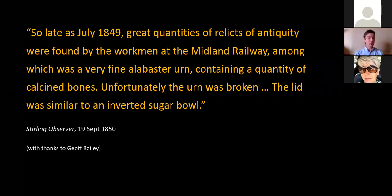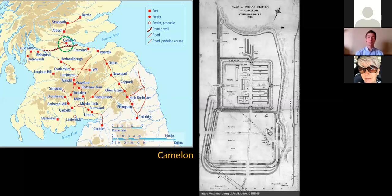And when we then trace the Midland Railway, we find the find spot is not really Falkirk Grahamston, but Camelon, immediately beside it. Camelon was one of the major Roman forts in Scotland in both the Flavian and the Antonine occupations. It sits just north of the Antonine Wall on the obvious route north over the Forth, heading up into eastern Scotland. You can see also, let me risk the technology here, the railway blasting its way through the two forts. This is both the first and the second century fort here, and a complicated series of annexes.